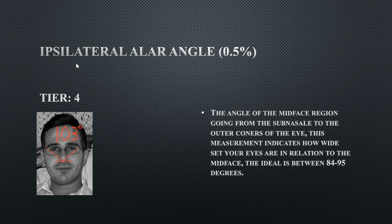His ipsilateral iliac angle, the actual angle going from the subnasal all the way to the edges of his eyes, is 103 degrees. 103 degrees means that his eyes are wide set. So having wide set eyes is not ideal at all. So yeah, this is going to be a slight flaw for him.